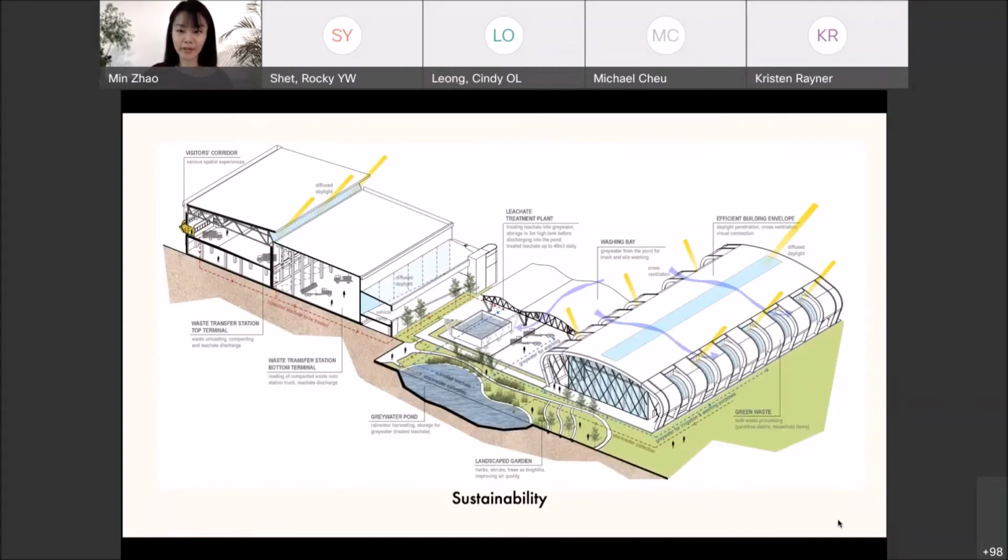This diagram shows the summary of our sustainability aspects. So you can see that in the middle, there's the pond. On the left, there's the waste transfer station. The collected wastewater will be channeled towards the leachate treatment plant underneath the wavy roof, gets treated there, and then gets stored in a pond. After that, it will be sent off everywhere on site for washing purposes and irrigation purposes.